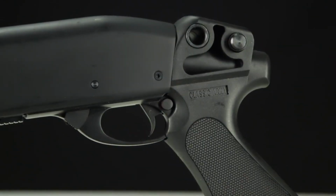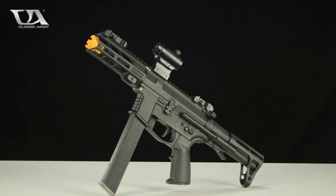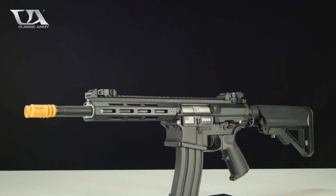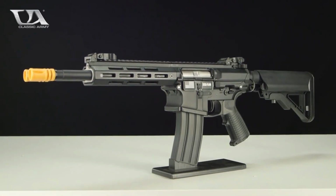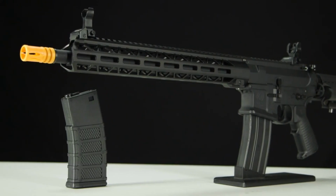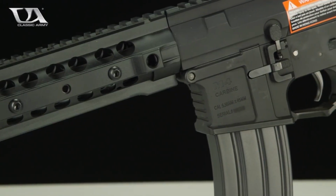Step into the world of Classic Army Airsoft Guns, where tradition and innovation merge to create exceptional firearms replicas. Known for their attention to detail, quality craftsmanship, and reliable performance, Classic Army Airsoft Guns bring the thrill of tactical simulations to life. Engage in intense battles with confidence using these iconic and reliable airsoft guns.